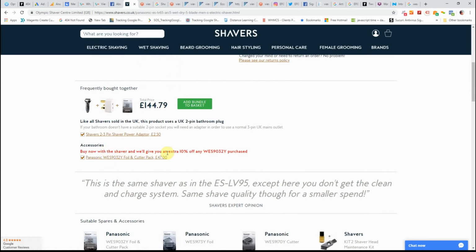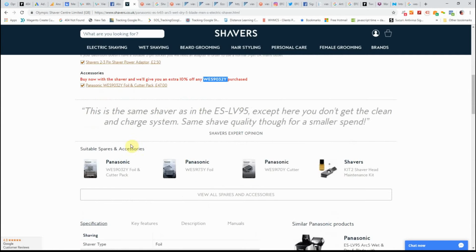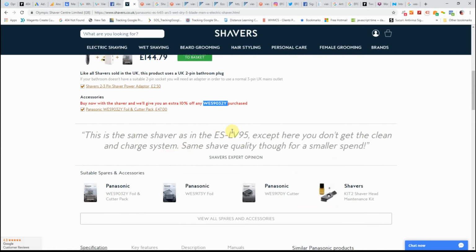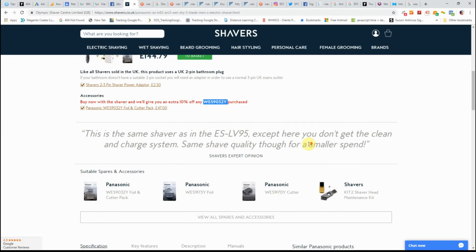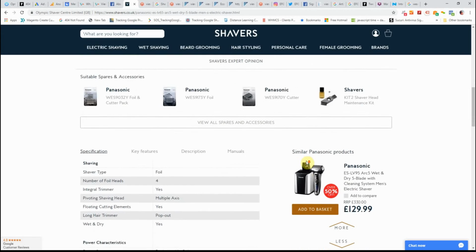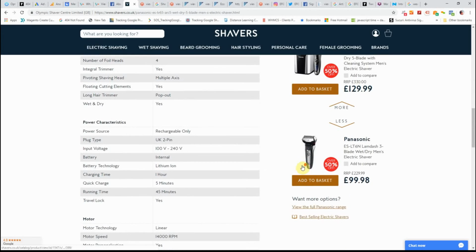Buy now with the shaver and we'll give you an extra 10% off. Okay, so they're giving a product code here where you can get 10% off, and they've got spares and accessories. The page is beginning to get a little bit confusing, because this is the same shaver as another shaver, except you don't get the clean and charge system. So it's not the same because you don't get the clean and charge system. So that's slightly confusing. Then we get suitable spares and accessories, then view all spares and accessories.